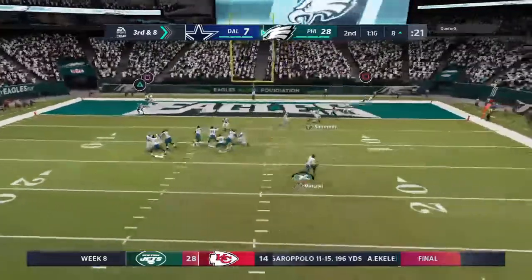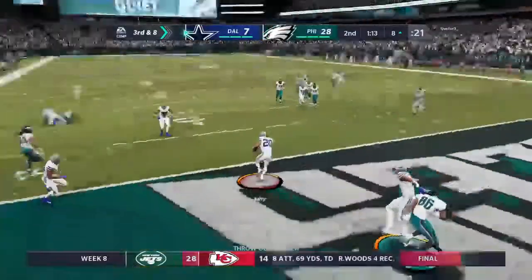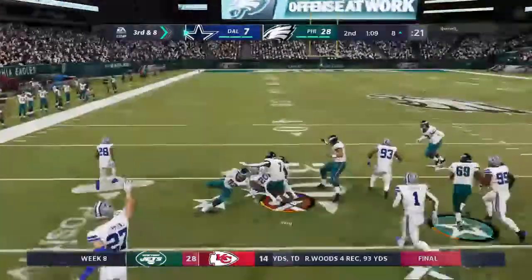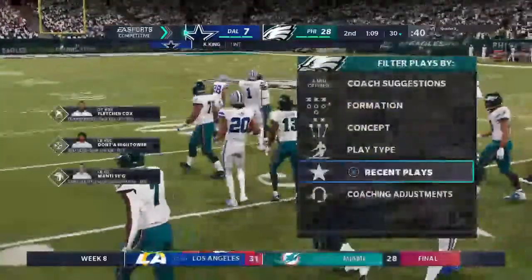On 3rd down, he'll drop to throw, and it's intercepted at the goal line. Kevin King with a pick, and he will bring this all the way up to the 30-yard line.